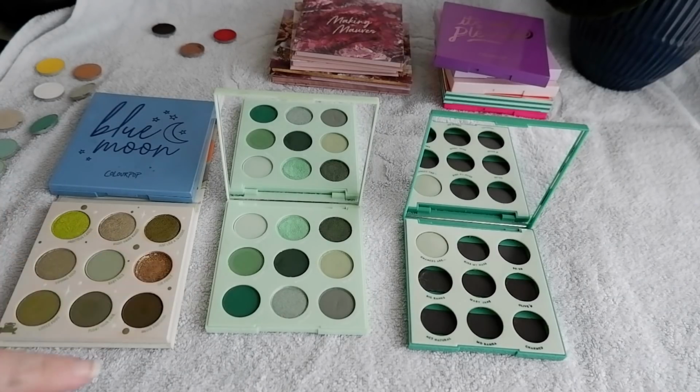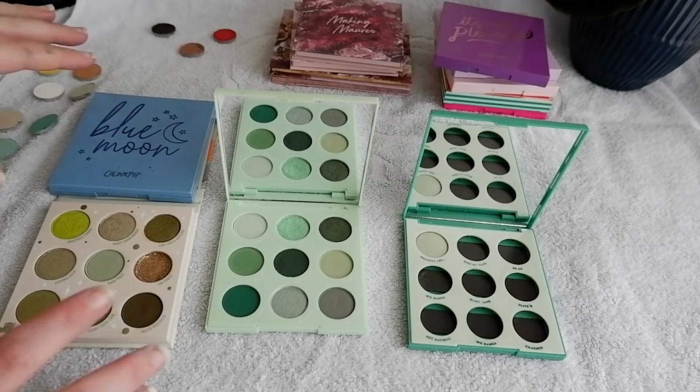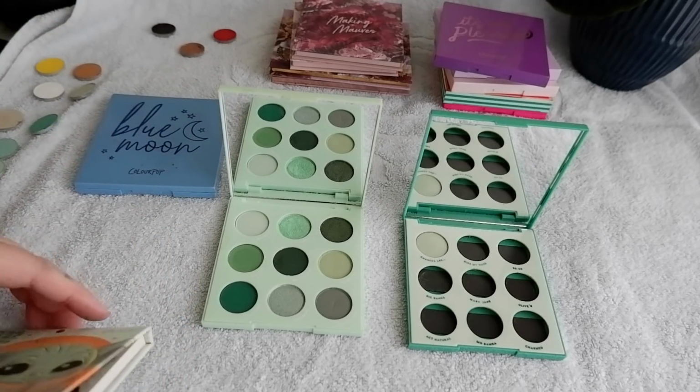So some of these shades can go with that. So I feel that this way it just has a bit more depth. It goes a little bit more with what I like. And then I've taken out the ones that I'm not so sure about. So I feel good about these two now.